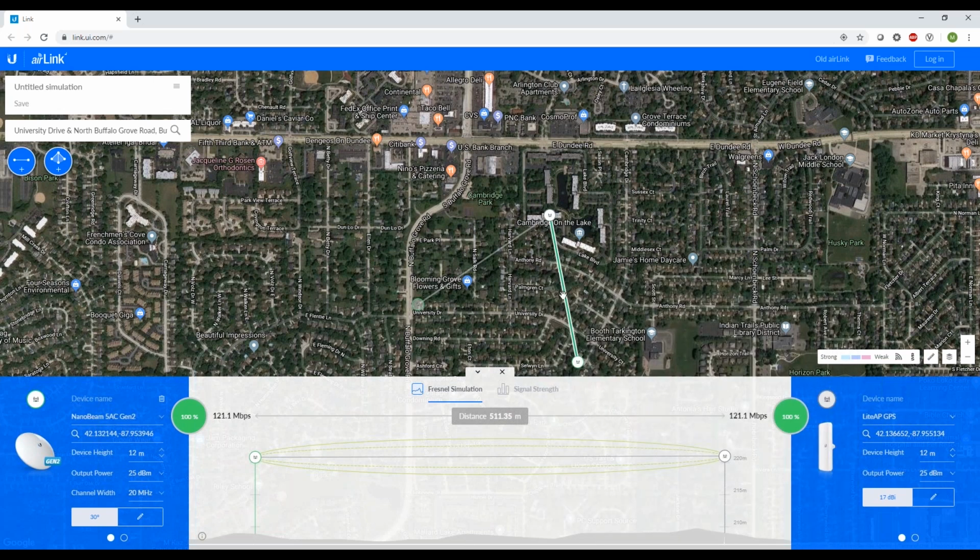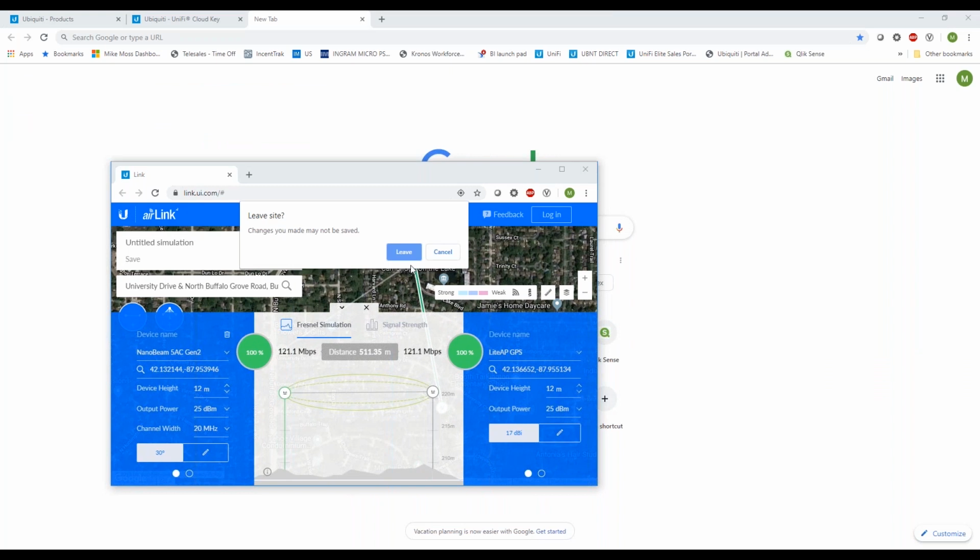So that can give you an idea of plotting and what kind of performance you're going to get in the real world environment. So, cool planning tool there. You can give that out to end users that are interested in it and they can use it themselves, or I've walked people through it and helped them understand the tool. We can always help you guys out as well. So that's for point to point, point to multi-point.